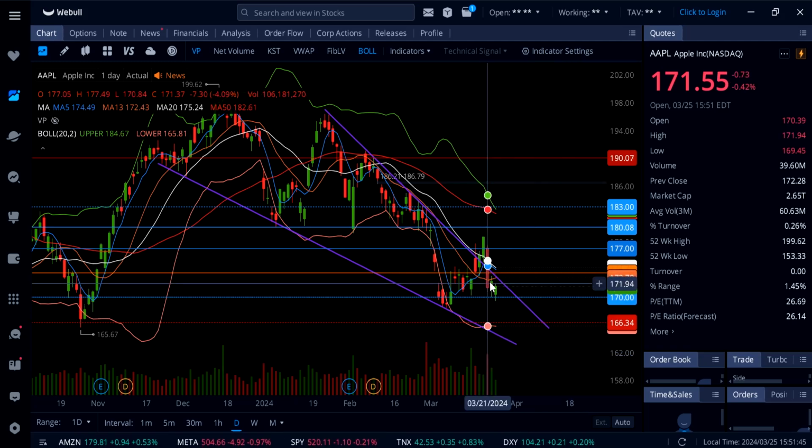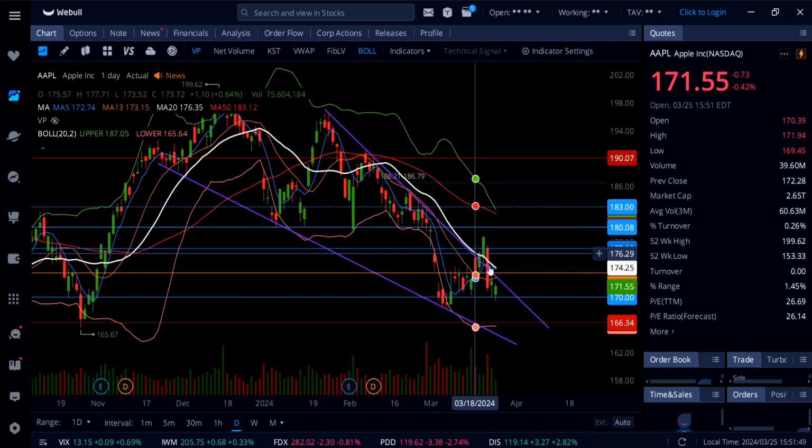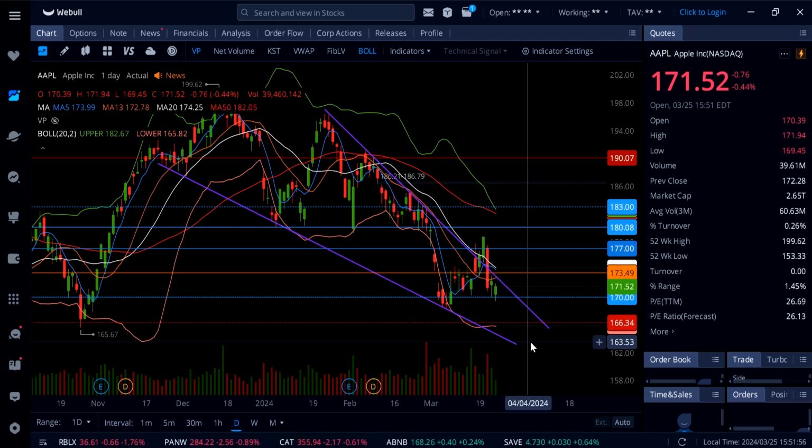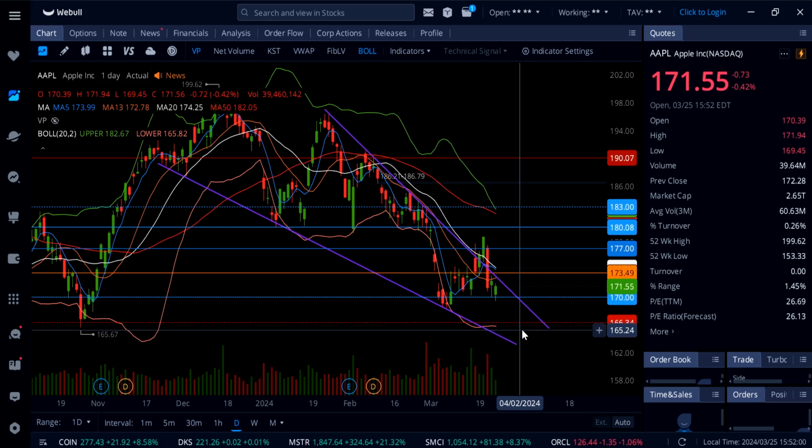173 right here on this daily chart. And looks like we got 20-day also now getting closer to 173. So that's going to be a key level to watch on any breakout to the upside. But also keep that in mind, it's on a downtrend, and below 170, Apple will come down to 166.